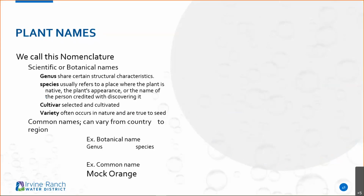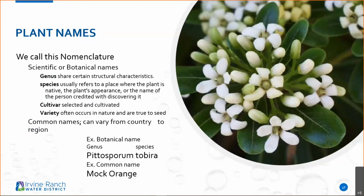But for instance, mock orange. Typically, if I go to a nursery and I ask for a mock orange, I might get one or the other. If I ask somebody what a mock orange is, the answer I usually get is, oh, it's Pittosporum tobira, which is mock orange. Yes, but it's actually Japanese mock orange. It's also known as cheesewood. It has a bunch of different common names. But if I would have asked for that plant by that botanical name, I would have got exactly that.